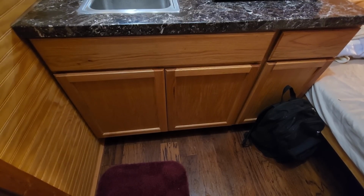The cabinet and countertop I got for free from somebody who was doing a remodel. The first time I drove by it, I thought it was hideous, but after I cleaned it up, it's kind of grown on me.